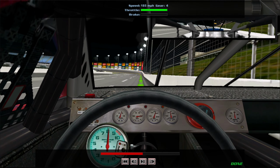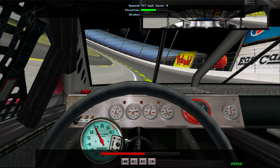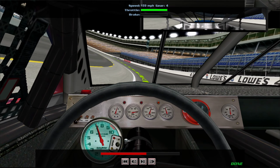Stay at full throttle all the way down until you reach the first caution light after the groove begins. Roll all the way out of the throttle and work the car down to the apron line. As you hit the apex of 3 and 4, you should be doing about 160. Gradually get back up to full throttle as you come off of turn 4. But watch out for the wall as you exit.